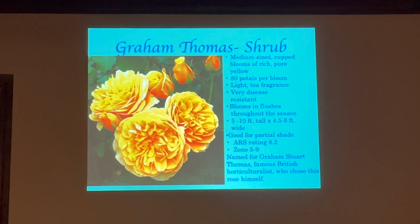Graham Thomas is the other one that can be used as a climber. It can grow from 5 to 10 feet tall, depending on where you have it. And it will grow even in partial shade, which shows you that it's a very vigorous plant. It produces these beautiful, bright yellow flowers, and lots of them, with 80 petals per bloom, and a light tea fragrance. It's not one of the most fragrant ones that Austin produces, but it's a beautiful flower. It's good for partial shade and has an ARS rating of 8.2, so that tells you it's well regarded everywhere.